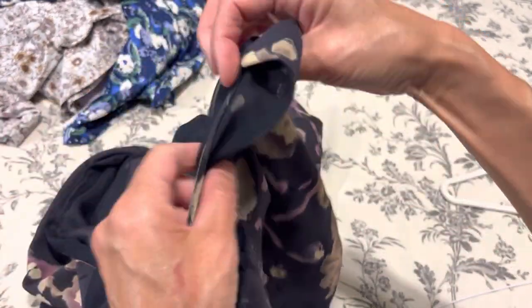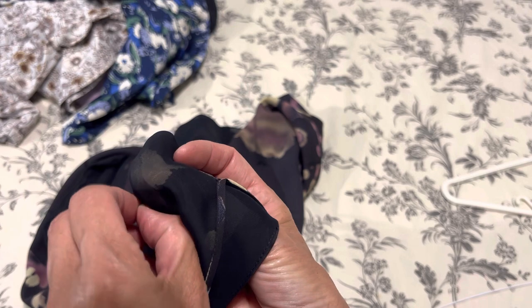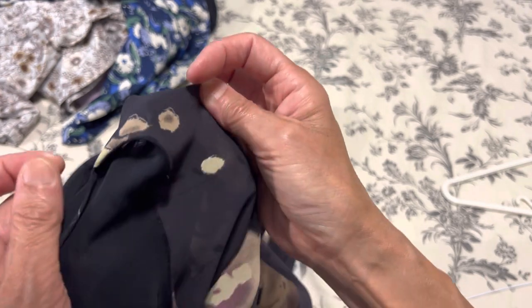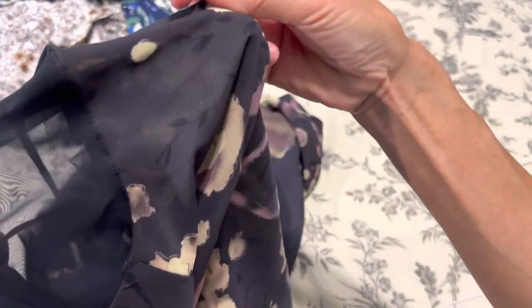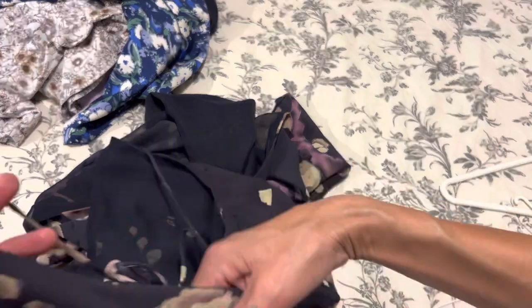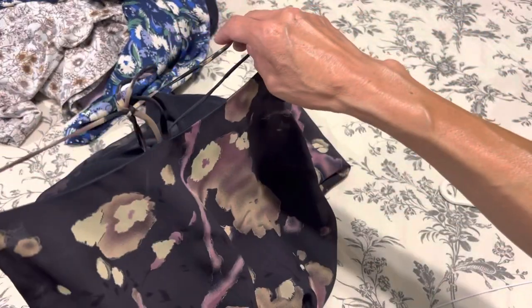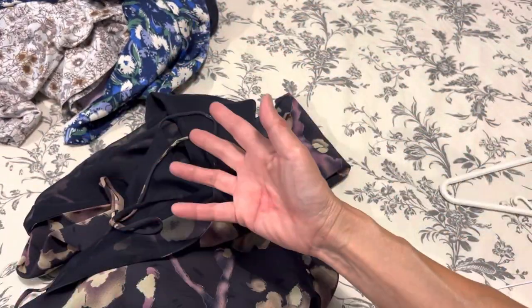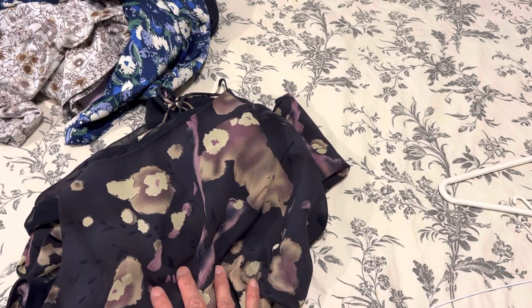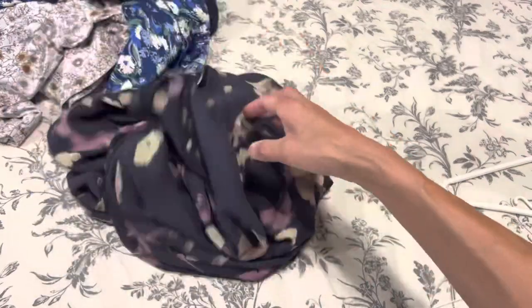Two layers. There is a protecting layer, a padding layer, and the surface layer. It's quite discreet. The shoulder shows a little bit too much, so I can wear a sweater with it, or something on top of it. And a scarf, that is good.